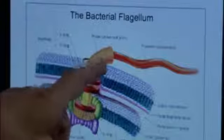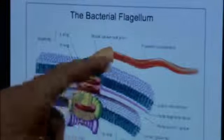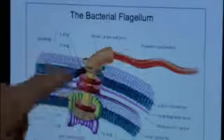Now, this part here, which is labeled the filament, is actually the propeller of the bacterial flagellum. The motor is actually a rotary motor. And most people who see this and have the function explained to them quickly realize that these parts are ordered for a purpose and therefore bespeak design.